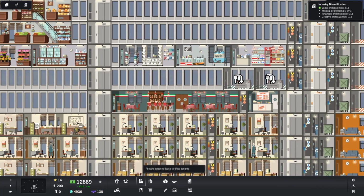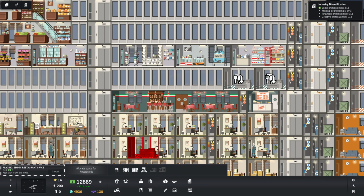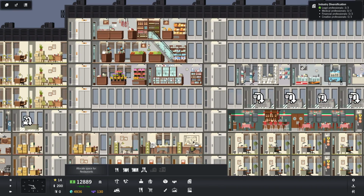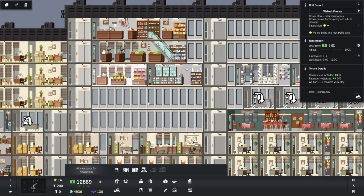But if we continue to add in some... let's just add in a ton of small restaurants here, which will be fine. We can add a shoe shine or something in there. So that's an extra 4 in there. And the people above you don't worry about smell, which is good. Then what do we want to have in here?